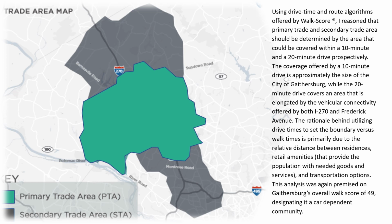Just thinking about it like that, I decided to select my primary and secondary trade areas based off of drive times. Using the drive time and route algorithms offered by WalkScore, I rationalized that the primary and secondary trade areas should be determined by the area that could be covered within a 10-minute and 20-minute drive, respectively. The coverage offered by a 10-minute drive is approximately the size of the city of Gaithersburg, while the 20-minute drive covers an area that is elongated by the vehicular connectivity offered by both I-270 and Frederick Avenue. So, 270 is super important for how this market works, and Lake Forest is conveniently located right next to it.